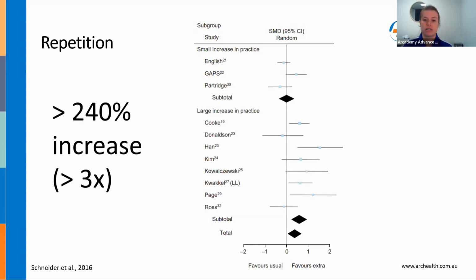This is when we might use things like group classes, such as our neuro gym and neuro balance classes, home exercise program, going to the gym, the pool, or spending some time walking with a friend to help build up that time. So you're really getting that repetition in. But please do talk to your therapist about what's right for you.